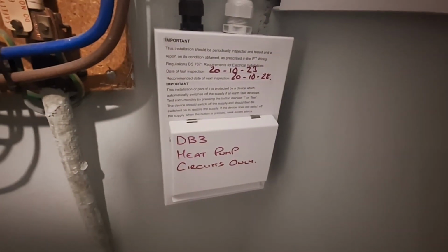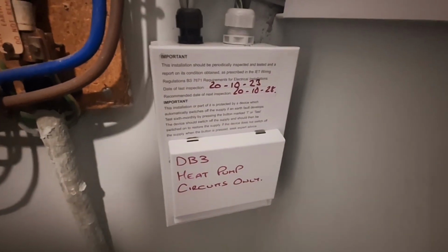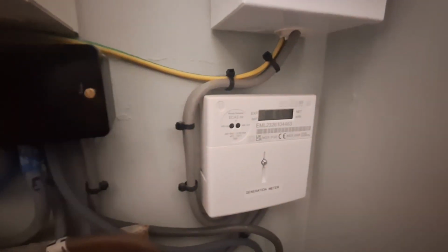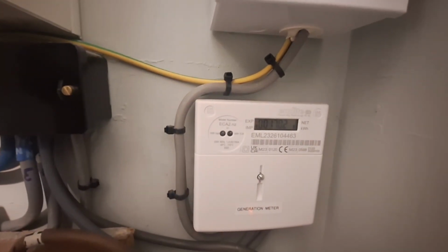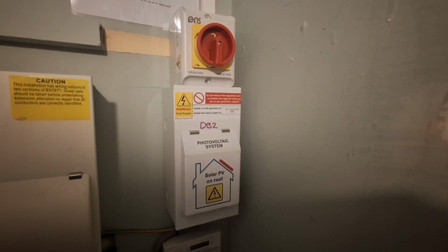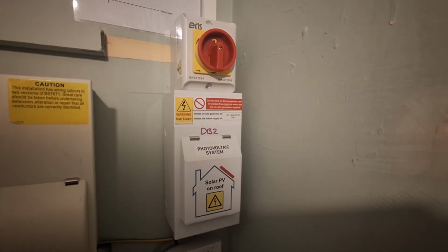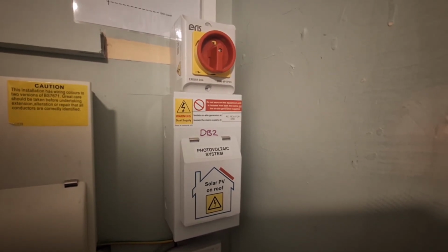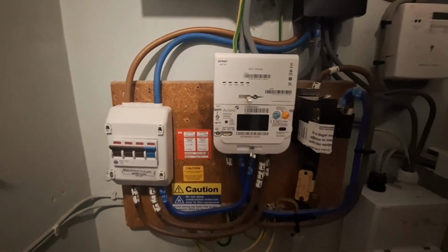This is just a separate consumer unit for the controls on the air source heat pump. This is the generation meter, which shows how much electricity the solar panels have created. This is the isolation switch for the solar panels, so it can be isolated so electricians can do work on your home without getting electrocuted.